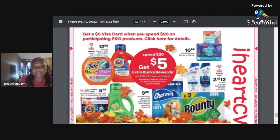We got the Tide for $12.99. Maybe you could pick up 2 of the laundry detergents. See, for me, I know what I'm going to pick up. I'm going to pick up the $5.49 products because I'm going to get 4 laundry products, do the deal that way and use the digitals. And then I'm going to use possibly a couple of the $1 off 1 Tide Pods printable coupon.